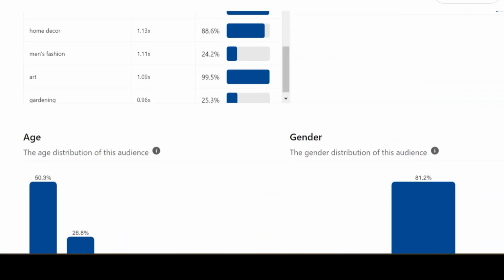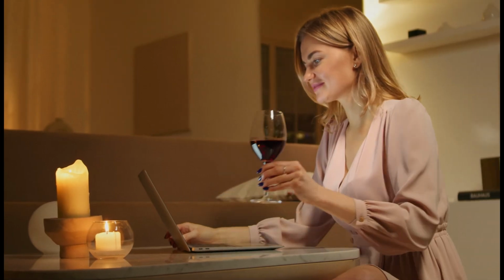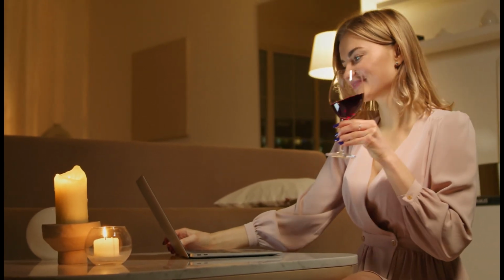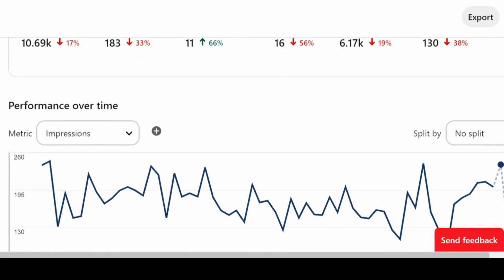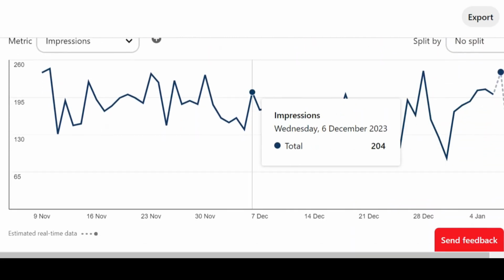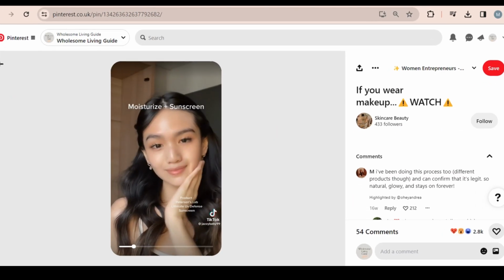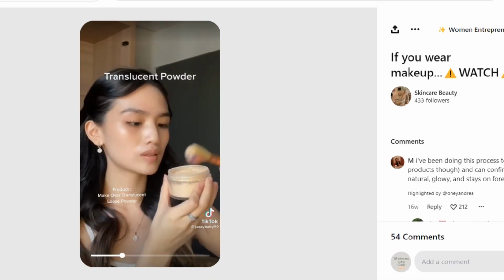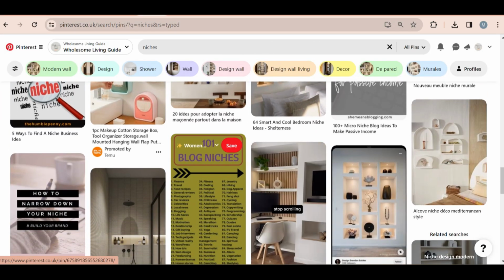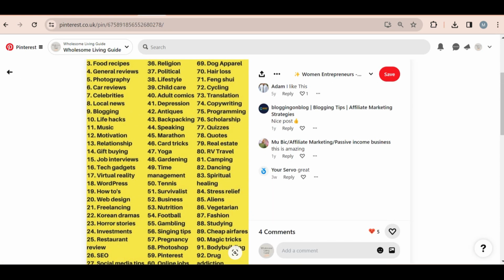If all that doesn't work, then maybe you should try a different niche, one which you know very well and are passionate about. Choosing a niche you are genuinely enthusiastic about can make a significant difference in your approach to affiliate marketing. Your passion will naturally shine through in your content, making it more authentic and compelling for your audience. So don't hesitate to switch to a niche that truly excites you. It could be the key to your success in affiliate marketing on Pinterest.